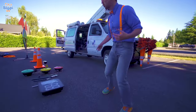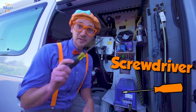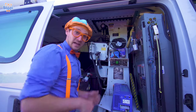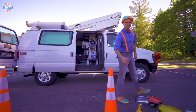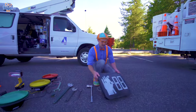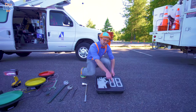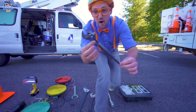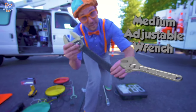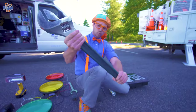Okay, come here. I'll show you inside the bucket van. Wow, there's other cool things in here. Like another screwdriver. Okay, here, take a peek. Whoa, look! I set out some stuff that was inside the bucket van. Okay, we have a pedestrian headlight. It says stop and go, and it counts down right there. Ooh, a socket wrench. And a small adjustable wrench, a medium adjustable wrench, and a giant adjustable wrench!